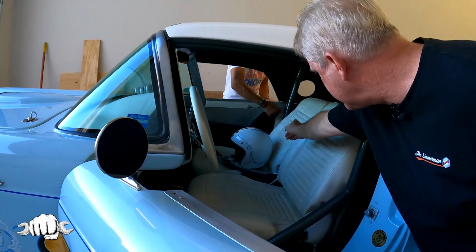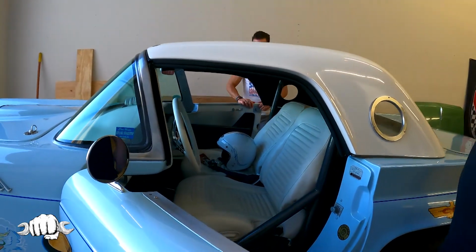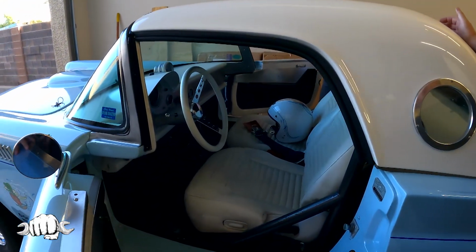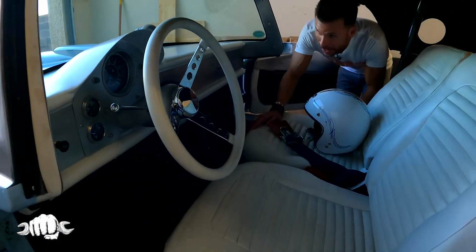Pull up kind of hard. No, that. There you go. It's a little custom. That's the anti-theft. No one's gonna get inside the car. That's right. No one's been able to get in there.